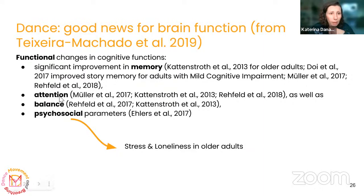And then attention, balance, and psychosocial parameters, such as reduction in stress, reduction in loneliness. So I don't have more on this because I would need to go into a lot of detail, and I would like to move to the next idea.